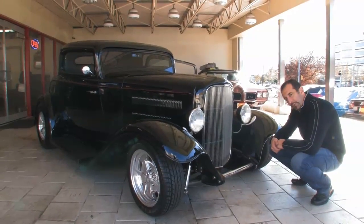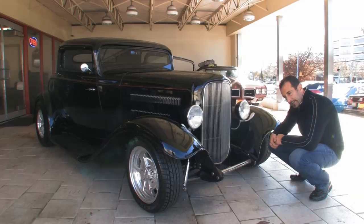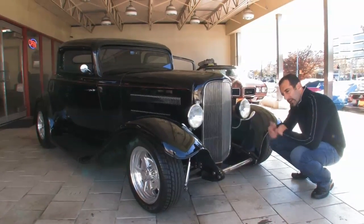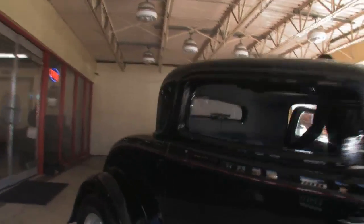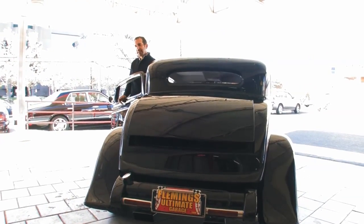So how about we move to the inside? And you know what, better yet, how about I show you the trunk first? This is another spectacular, spectacular piece. And this is nicely done. Typically I'd start back there, but check this out.